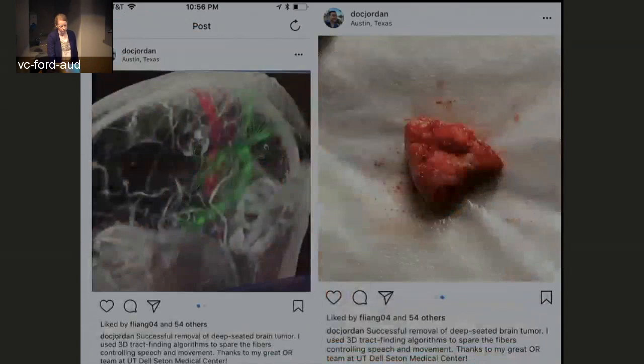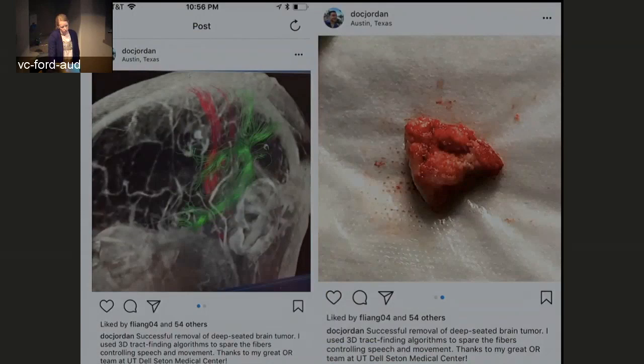Okay, so this is more from the neurosurgeon. The right post said, or actually they both say something similar, successful removal of deep-seated brain tumor. I use 3D tract finding algorithms to spare the fibers controlling speech and movement. So is this okay, to be posting specimens of a tumor? Is it different than posting imaging on the left? Is there a gradation of what's okay and what's not?